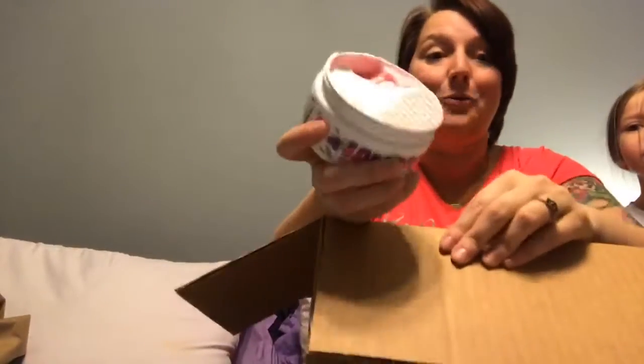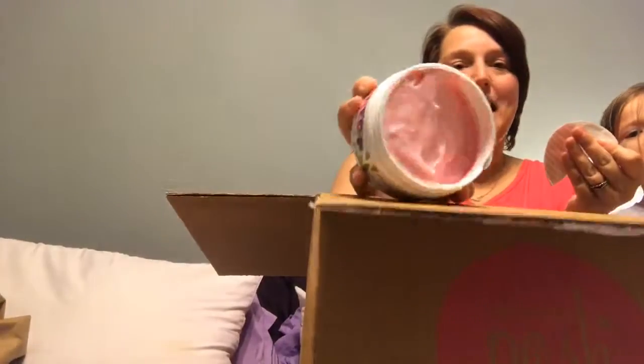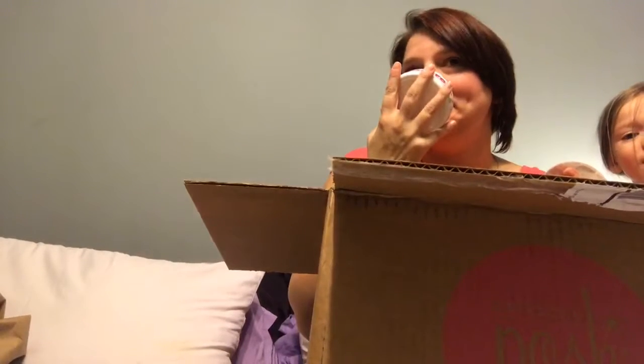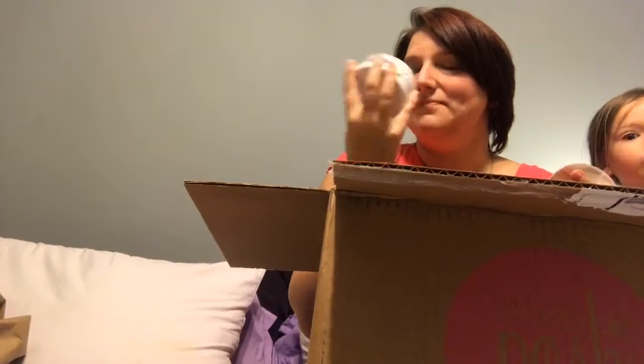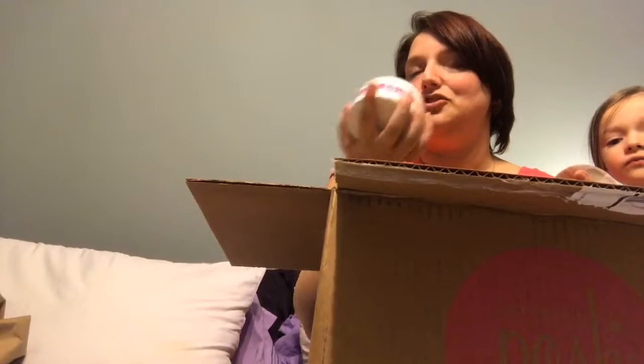These things do not cooperate with me. I know, it's jam-packed with goodness, Rodney. It's pink! It smells like strawberries! Look, it's pink! It does smell like strawberries. I can definitely smell light pear in it. Light pear and definitely strawberry.